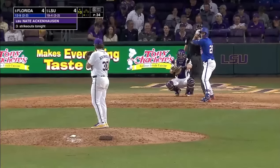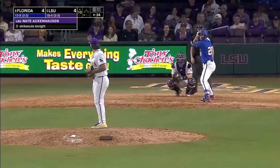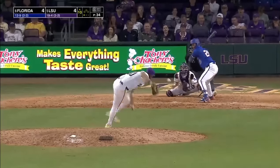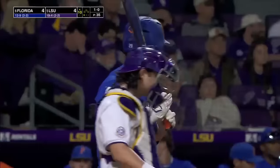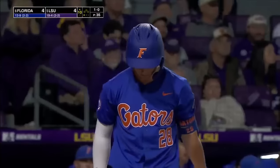So one gone. And it brings on Heyman. He started the game as the DH. He's now the catcher. And he's 0-for-3 with a couple of strikeouts, a walk, and a fly ball to center field.